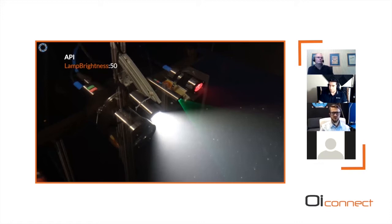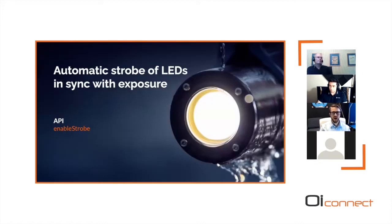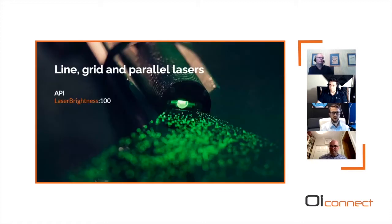Subsea cameras can control white LEDs, far red, and other colors of LEDs, as well as different types of lasers. The camera supplies power and strobes the LED in sync with the sensor exposure time. This reduces equipment and interface complexity. So you can see the API call for enable strobe. And Subsea has a number of plug and play options for lasers.